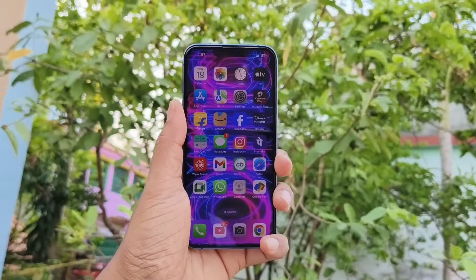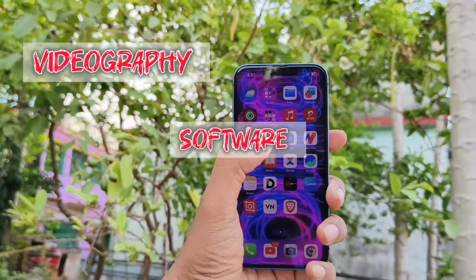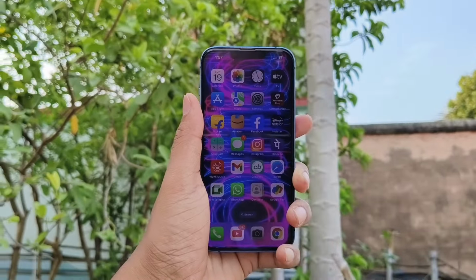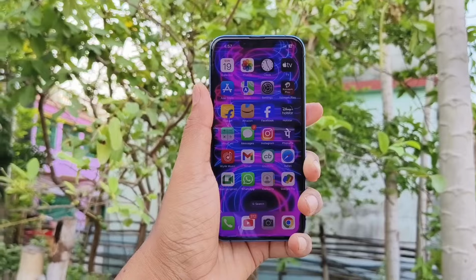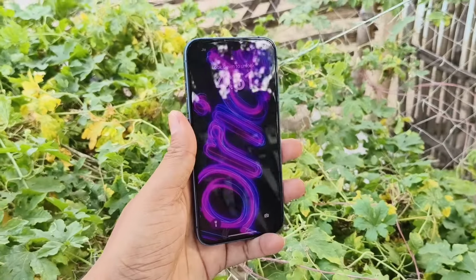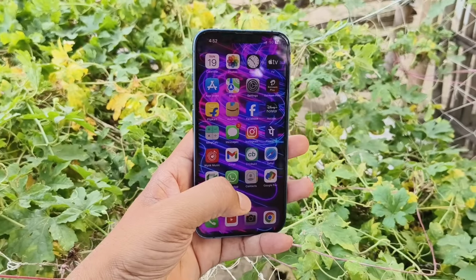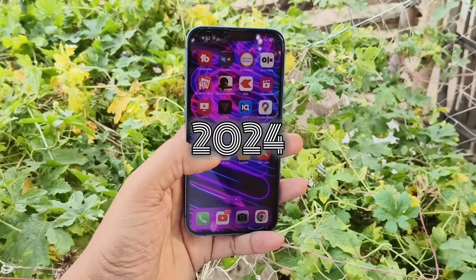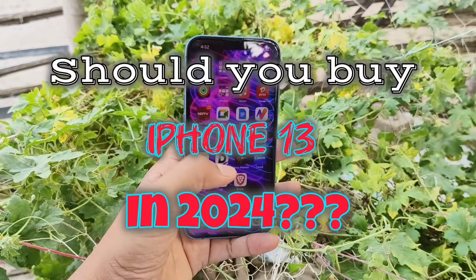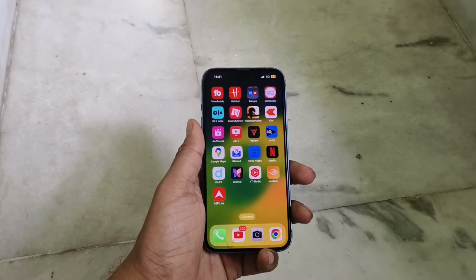When it comes to video recording, top-notch software experience and overall showing the best smartphone in the hand, many users end up buying iPhones beyond their budget. Recently, Amazon is showing offers on iPhone 13 and a good number of people will also buy this smartphone in 2024. But the question arises, should you buy this iPhone 13 in 2024? You will get the answer in this video.